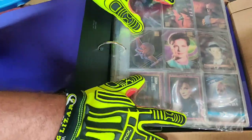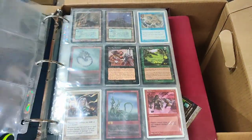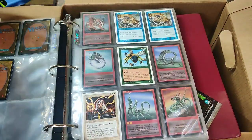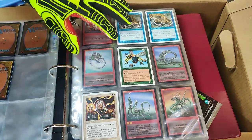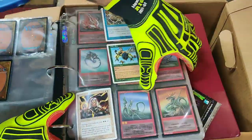We got to keep going. We've got a few more to look through. Okay. What's in this one? Those are Magic cards. Holy cow. All right. Wow. And I'll have to see. So these are copyright 1997. So they're not Alpha or Beta. And it doesn't look like all of them are Magic. Let's keep looking.